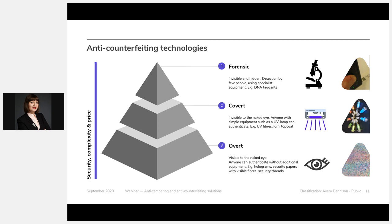And at the bottom are the overt. Those are the most basic, let's say. Those are features that are visible to the naked eye, and anyone can authenticate them by just looking at the package. Those are, for example, holograms, security papers, different embossed material. So everything that you can really look at with your naked eye and judge for yourself.